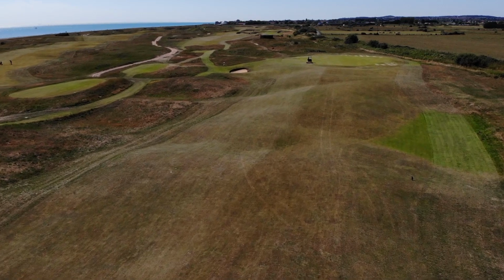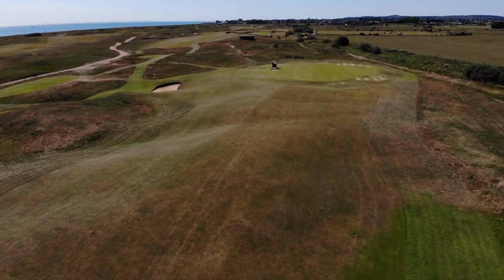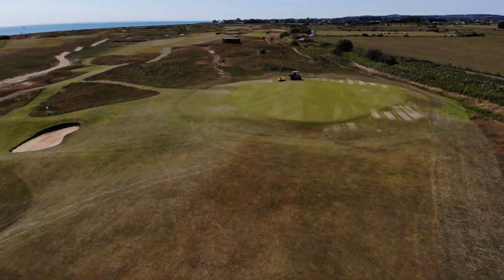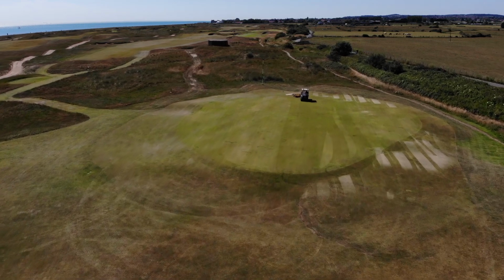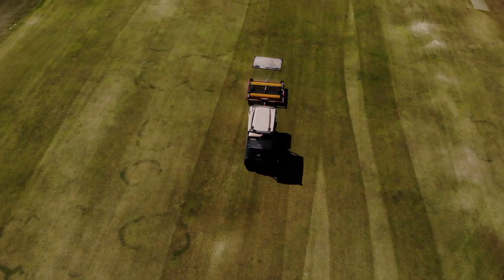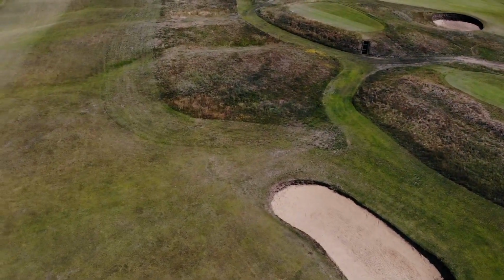We now have John Hockley up on the 15th green. So John started with us 3 or 4 months ago. We got John from Wentworth. So it's his first taste of links golf, and he's really taken to it like a duck to water. He's been fantastic. As you can see again, the fairy rings are prominent, but only really because we've treated them, so they stand out a little bit more.